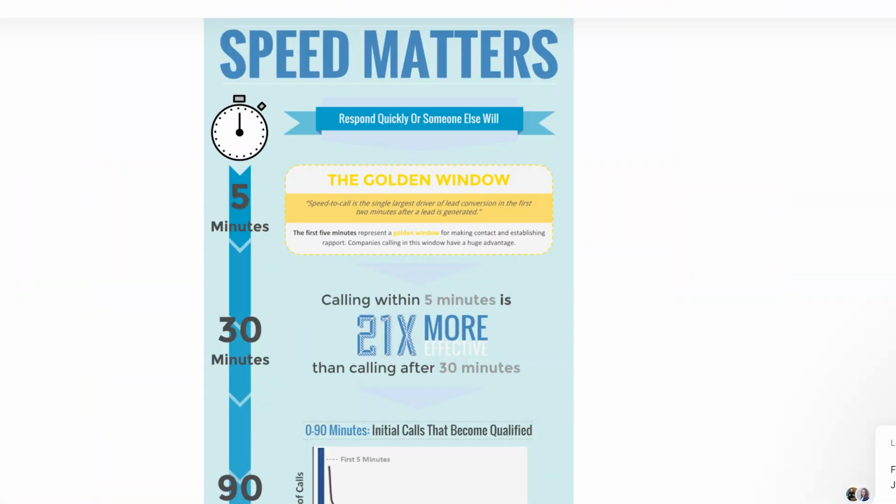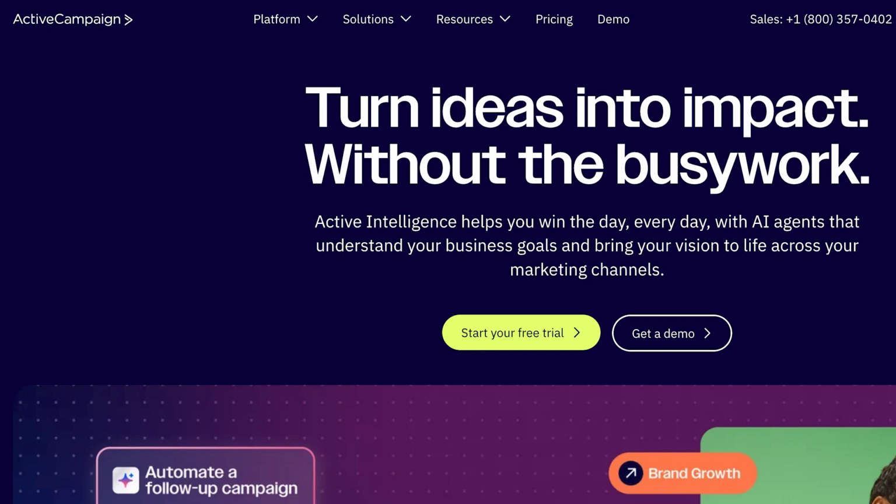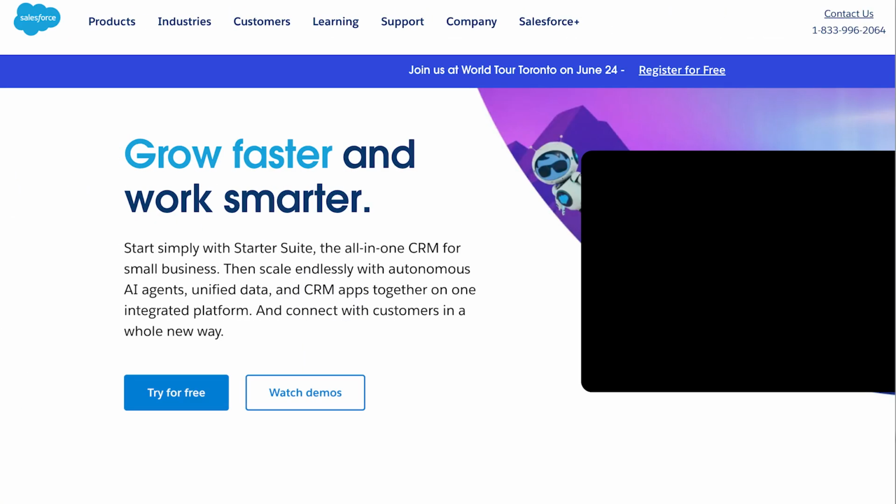So how to fix that? Respond within 5 minutes. Yes, you read that right. According to Lead Simple, leads are 21 times more likely to convert when contacted within the first 5 minutes than the first 30 minutes. So how do you make that happen? Well, use automation tools like HubSpot or ActiveCampaign or Salesforce or whatever your CRM is to instantly send a welcome email or SMS text when a lead fills out your form.